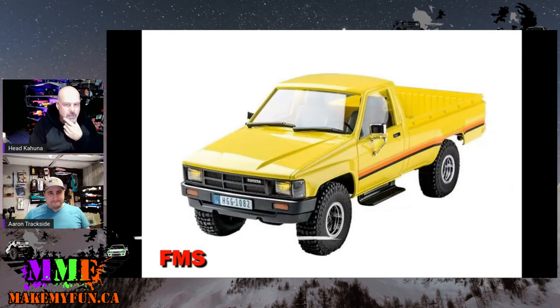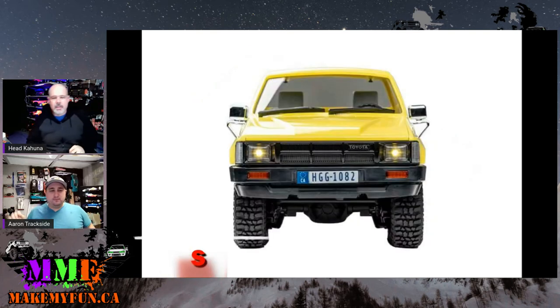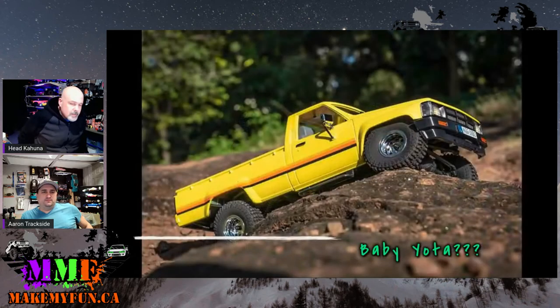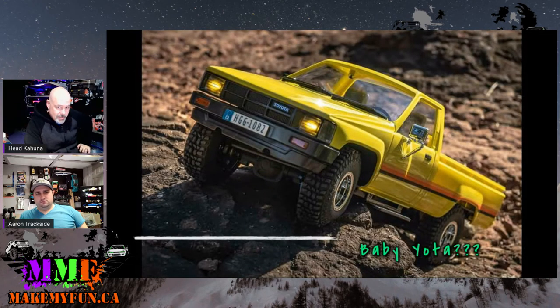And then FMS has released another 1/18 scale. This is a Toyota Hilux pickup, 1983. Officially licensed. Opening tailgate. Pretty much the same as the Chevy, which was not officially licensed. But opening tailgate, same look, same detailed interior, almost the same chassis. Same lights that come on when you drive forward, and signal lights turn every single time you move one way or the other.